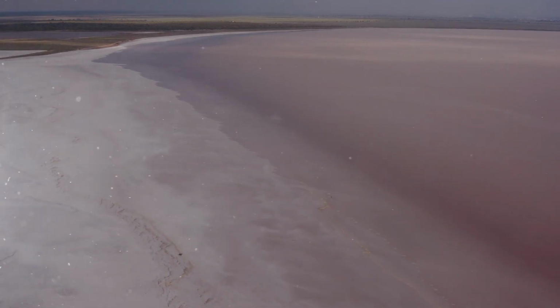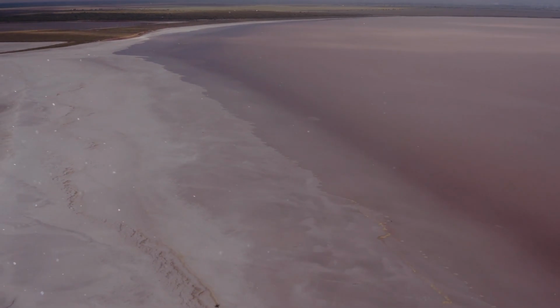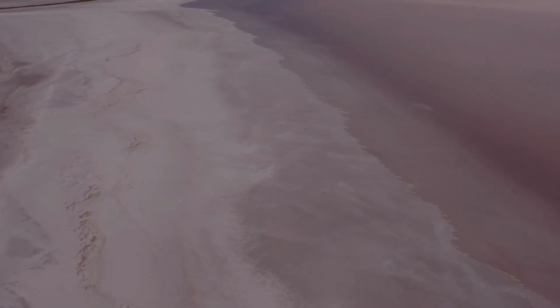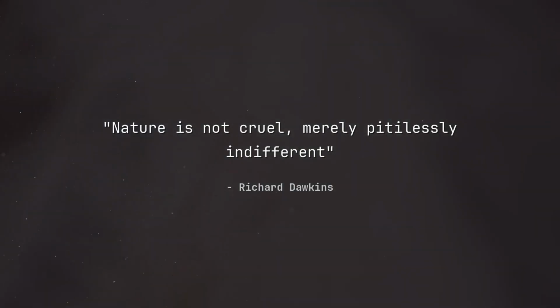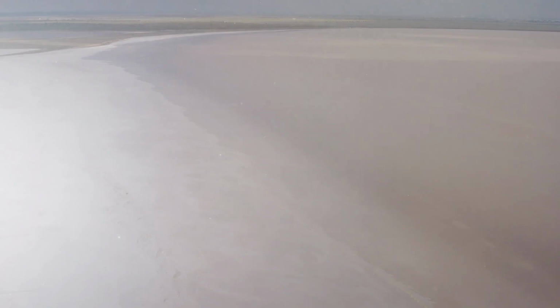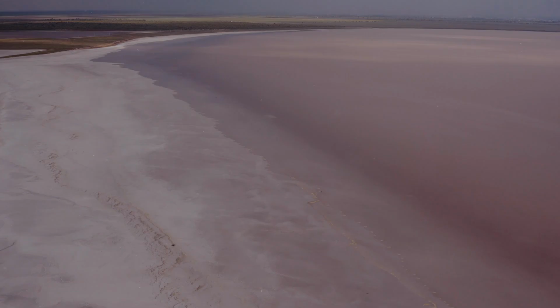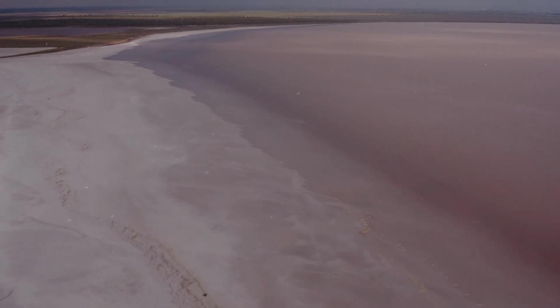The temperature of this water can reach up to 60 degrees Celsius. That is 140 degrees Fahrenheit, hot enough to cause serious burns on contact, and the pH level sits around 10.5. For reference, ammonia has a pH of about 11. Nature is not cruel, merely pitilessly indifferent. So you have a lake that is searingly hot, deeply caustic, and colored like something from a nightmare. But the true horror, that is what happens to the creatures that fall into it, and that part is even worse than you think.